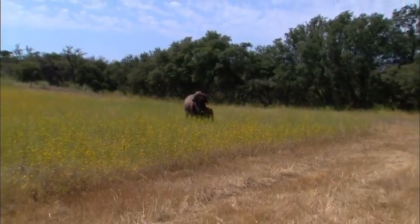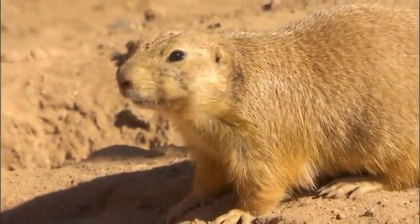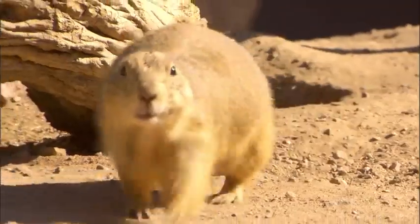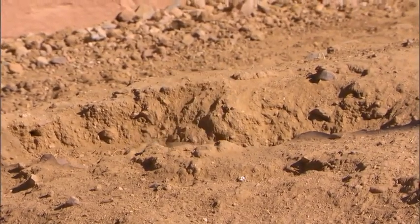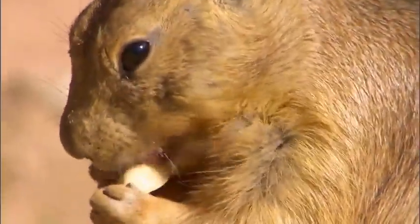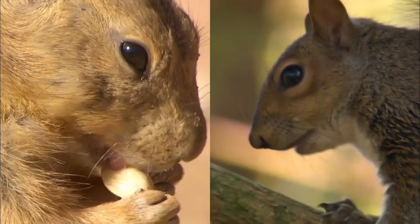Explorers in 19th century North America were scanning the vast prairie grasslands when they came upon this interesting animal. Since it reminded them of a small dog, it became known as a prairie dog. In reality, though prairie dogs do live on the prairie, they're related to squirrels. See the resemblance?